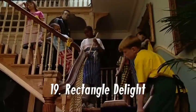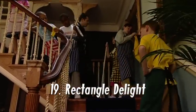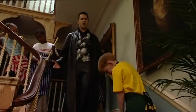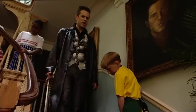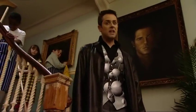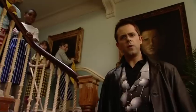The seconds tick away. Hours drift into days. Whole weeks float by. And still our contestants remain locked up in Maths Mansion. I'd love to set them free, but alas, there's no leaving without learning. And the learning this time is about rectangles. Oh, and one more thing. Ignore this sad person at all costs.